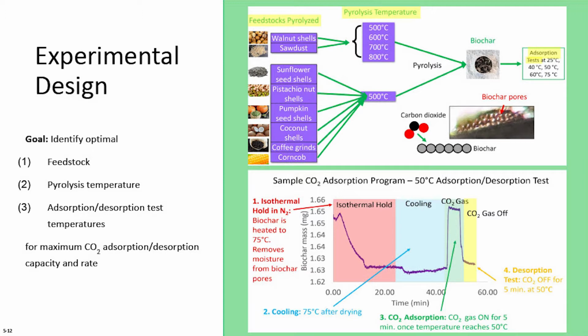In literature, most people and studies examine 1 to 3 feedstocks. We tested over a range of pyrolysis temperatures from 500 to 800 degrees Celsius. We chose to pyrolyze the walnut and the sawdust feedstocks at the higher range of temperatures for comparability to literature, as these ones were studied more often. So we pyrolyzed at those temperatures, ended up with biochar and tested for adsorption at 25 to 75 degrees Celsius.